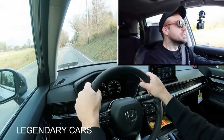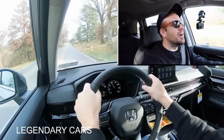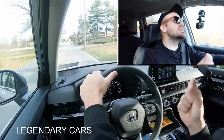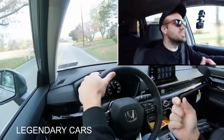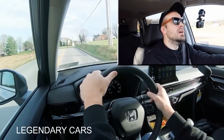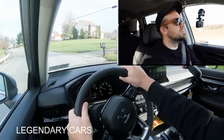Little bit of turbo lag. There it is. Once you get up on the upper RPMs, it really goes. So not gonna have any issues merging onto the highway, but like I said at the very beginning of that acceleration, as you quite often find in turbocharged 4-cylinders, there's a little bit of turbo lag, but as long as you're up higher in the RPMs, that really is not gonna be a problem. So you're not gonna have any issues merging onto the highway.